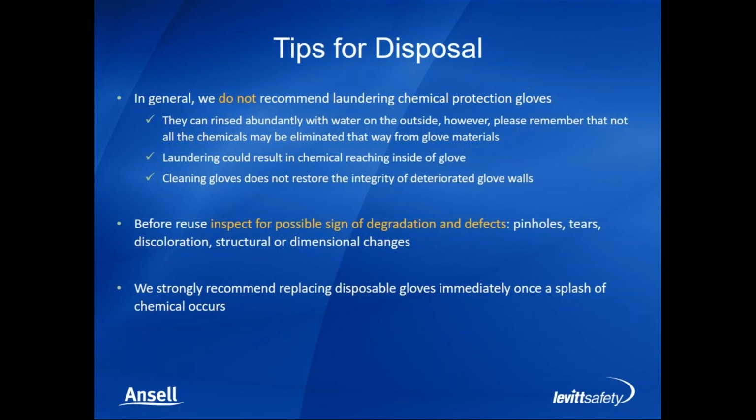Lastly, when it comes to disposable gloves, you should discard them immediately. They are splash protection only. Do not reuse those gloves. Only certain chemical gloves can be reused.